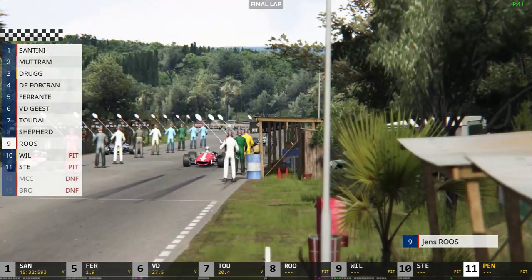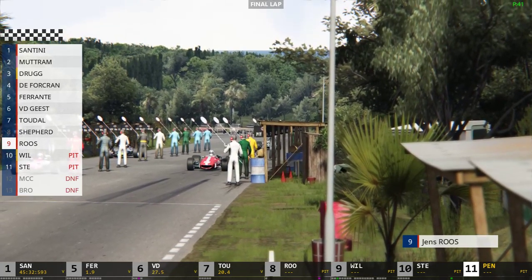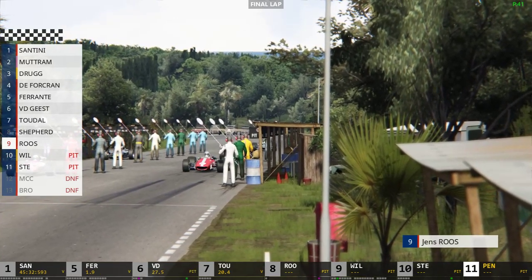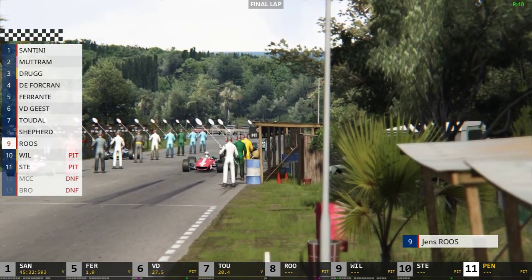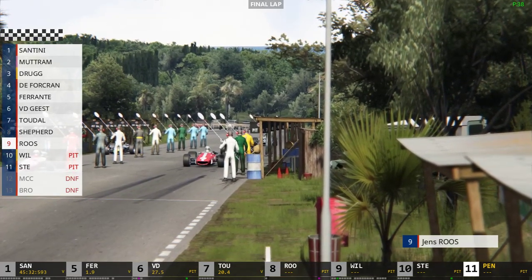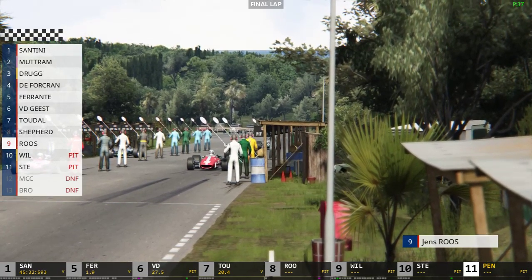And then our non-finishers were Williams, Steeg, McLuhan, and most significantly, Phil Brown, second in the championship coming into this round. Not finishing the race today, and that's going to significantly hamper his championship standings, which is a massive shame. But whatever the case, that's it from Thomson Road here today, and a very good performance from Matteo Santini.